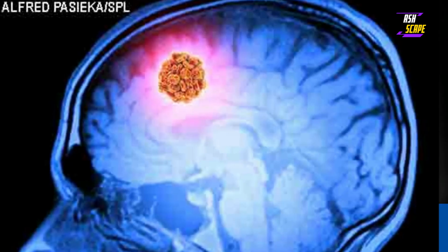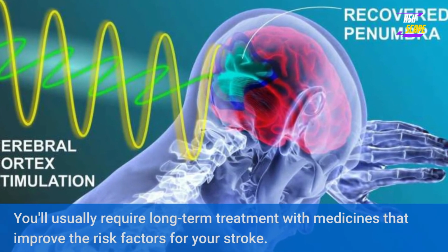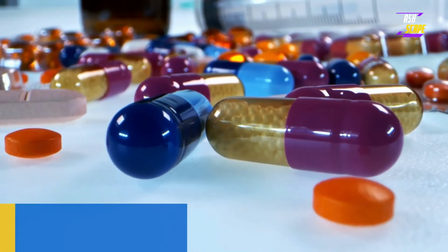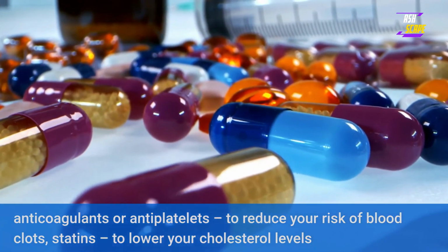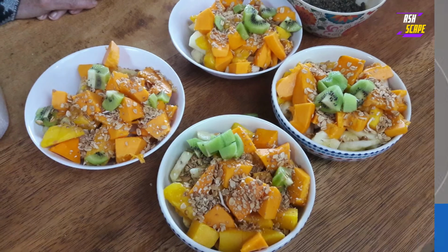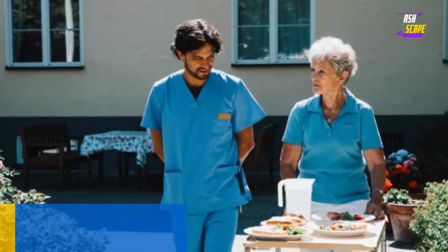Preventing further strokes. If you have had a stroke, your chances of having another one are significantly increased. You'll usually require long-term treatment with medicines that improve the risk factors for your stroke. For example, medicine to help lower your high blood pressure, anticoagulants or antiplatelets to reduce your risk of blood clots, statins to lower your cholesterol levels. You'll also be encouraged to make lifestyle changes to improve your general health and lower your stroke risk, such as eating a healthy diet, exercising regularly, stopping smoking if you smoke, and drinking alcohol within the recommended limits.